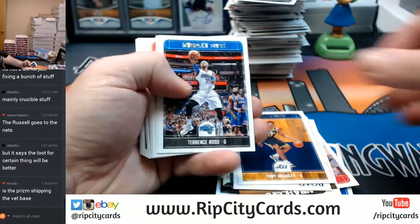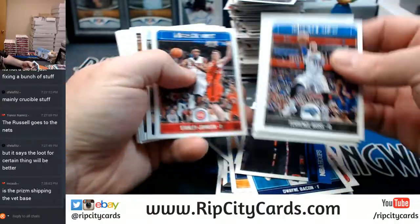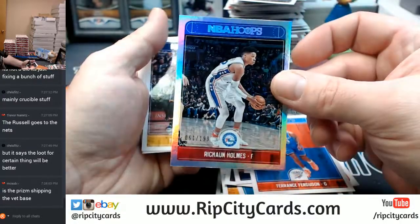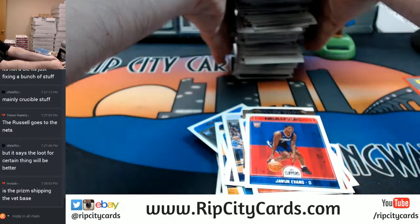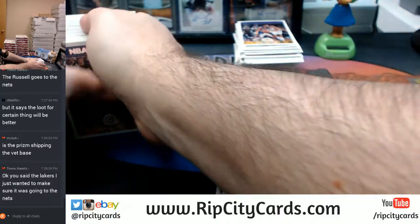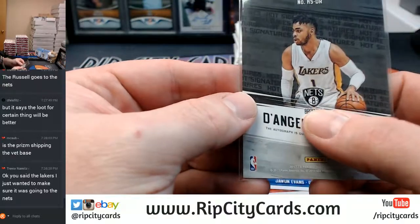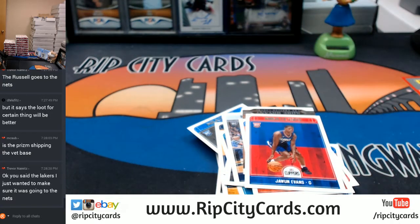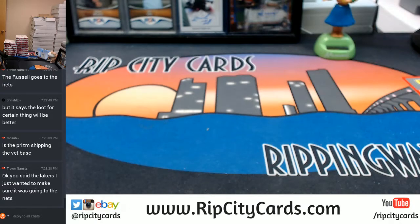Okafor to 99. Prism Vet Base is shipping, yes. That was not my call. Rashawn Holmes to 199. But since I'm going to be making it my call going forward, stuff like this, Vet Base is not going to ship. Yeah, sorry, Trevor, that's because I saw the jersey. But 100% Nets there. So yeah, that's on me. But we have a team of professionals who will make sure everything gets properly taken care of.